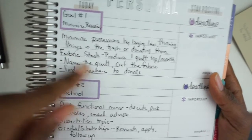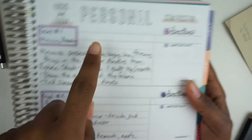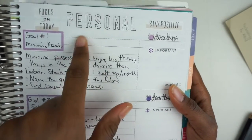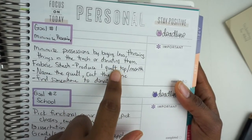I did combine a few, like on my personal one, the minimize possessions. I went ahead and added the quilting to that. And so fabric stash is something that I want to minimize. I have not set an actual goal. I'll work on that. And then I didn't put a deadline for myself. But I do want to quilt 1 quilt per month.